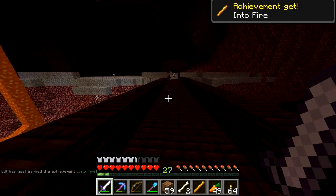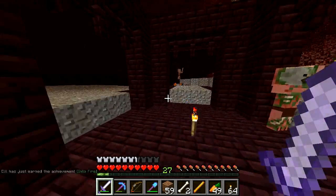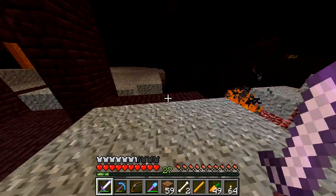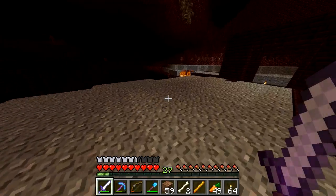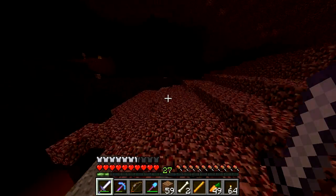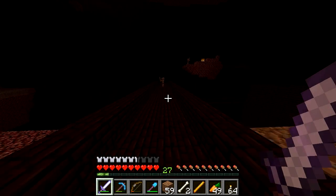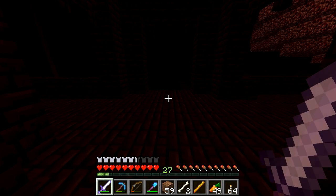Hey, into the fire. I've been getting a lot of achievements because I hadn't done anything in this to get achievements. So I've been getting them all like just right now. Nope, that's a blaze farm. Let's head this way. This is gonna be super dark for you guys. I really apologize. I'll try and fix it in post and up the gamma, but there's only so much someone can do. Let's not hit the zombie pigman because that would be bad.